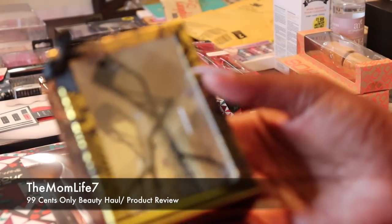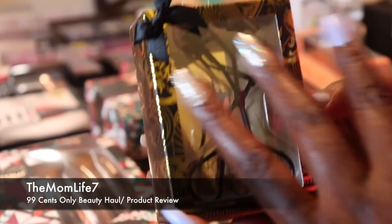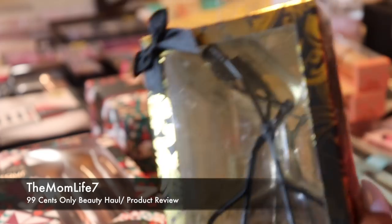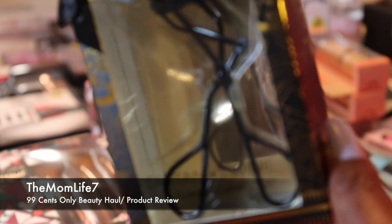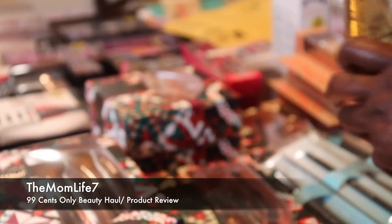Another cool find was this eyelash curler by Tartan and Twine. Oh, look at the beautiful packaging, you guys. The package is black, really black, like onyx. I got 2 of those, one for us to keep because they're so gorgeous, I couldn't resist, and a second one for the giveaway. So one of my giveaways is definitely going to have that in there.